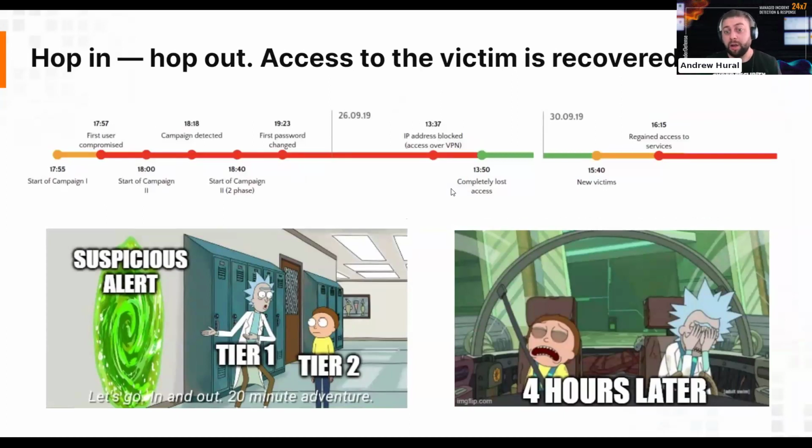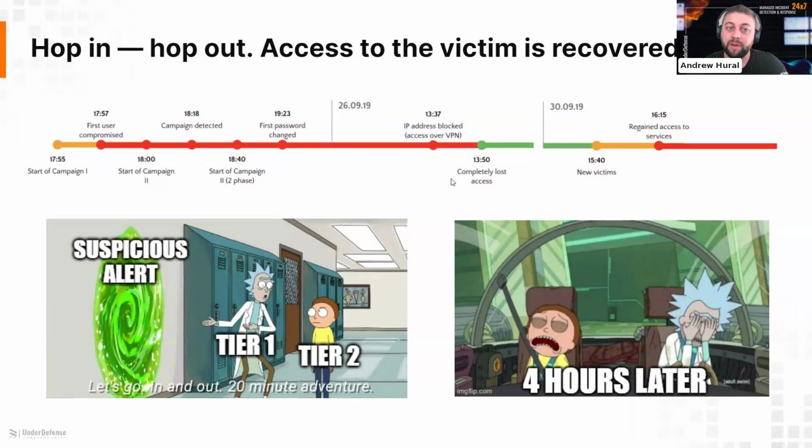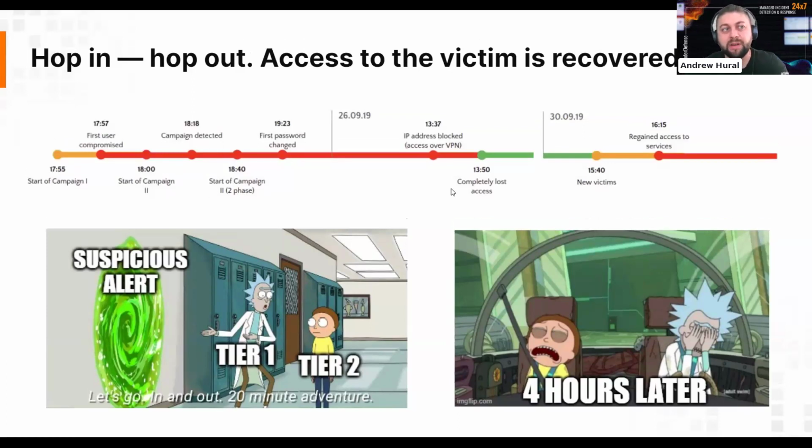I do give these guys credit for this. They had solid cybersecurity walls. They had good measures implemented. And our initial campaign, as you can see from this slide, actually failed in a very short period of time. As soon as the first user was compromised, they managed to detect this. They managed to block all of our IP addresses and malicious domains. And so we were really desperate.